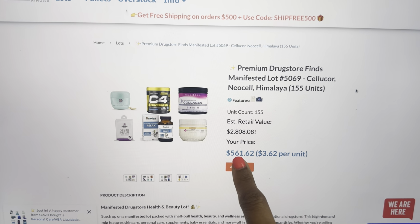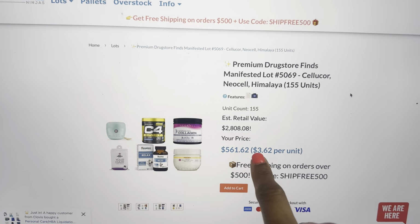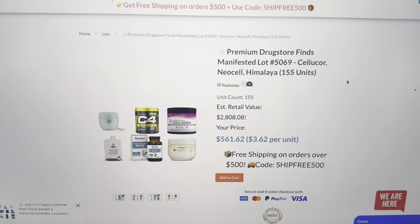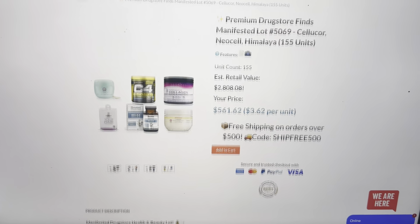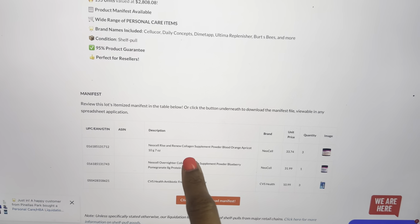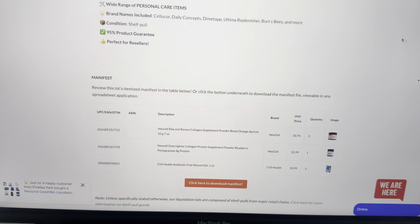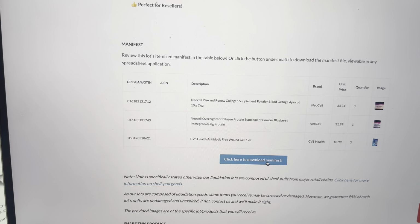The total price is $561.62. Your cost per unit is $3.62. So we're going to get the free shipping because it's over $500. If you scroll down, it has a manifest. And basically, again, a manifest has the UPC, the description, the brand, the unit price, the quantity, and the image, which really doesn't matter, but we can click right here to download the manifest.